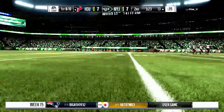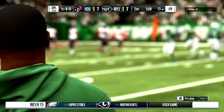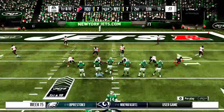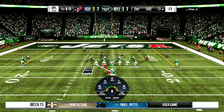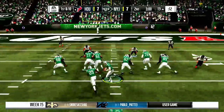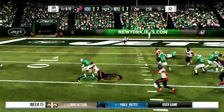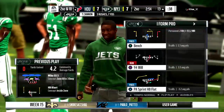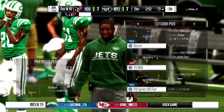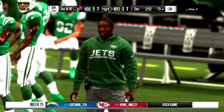Now can they continue to feed off that? First red zone opportunity now for the Jets. They have a 1st and 10 at the 13-yard line. On the carry, it's Cannon. Looking for a crease, can't find one. Stopped at the line of scrimmage. No gain on the play there, 2nd down.